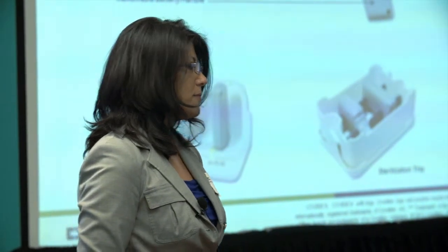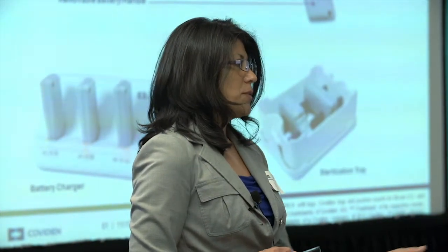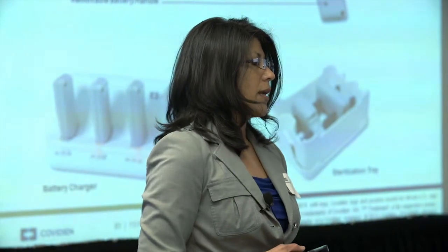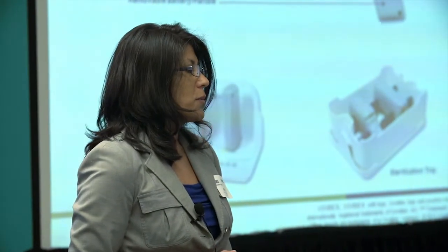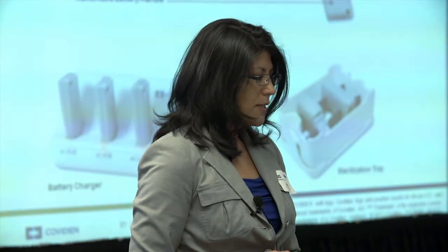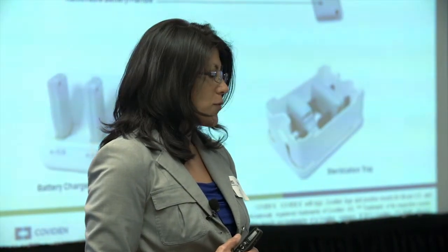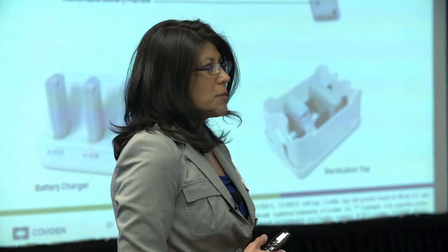This is kind of where we landed. So we used color to distinguish between the reusable and the disposable components. So the reusable components are gray. I don't know if you guys can see that in the very back. And the disposable components are white. So with the Sonicision device, there's a reusable generator and a reusable battery. There's a disposable dissector, as well as the torque wrench for assembly. And then there's other system components to support the sterilization of the device, as well as battery charging.